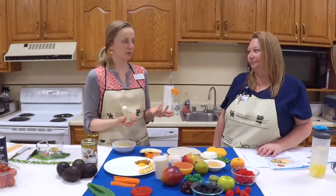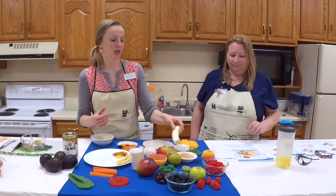So a good ice cream replacement, whether it's for yourself or your kids, is freezing bananas. Then you just throw them in a blender. Sometimes you have to add a little bit of milk, almond milk, whatever your milk of choice is, to make it thin enough to blend, but it's just like ice cream. It's cold, creamy, and sweet because the banana is naturally sweet. That's a really good idea for ice cream replacement, and it's really, really good for you.